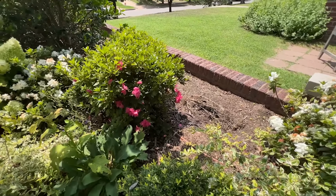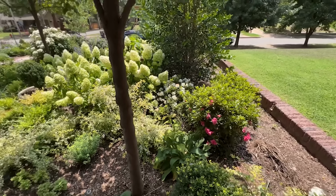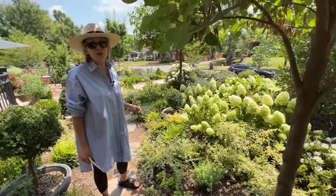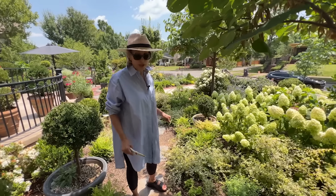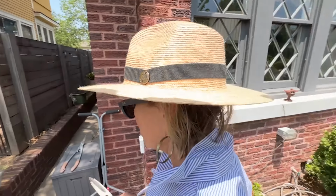And I think it is looking spectacular from a distance. And that's kind of what I'm going for, because that's how most people see my garden. That's how most people enjoy my garden. Something else that has worked phenomenally well, come over here.